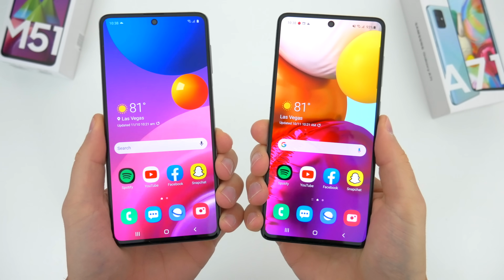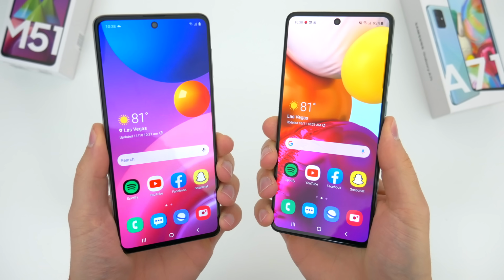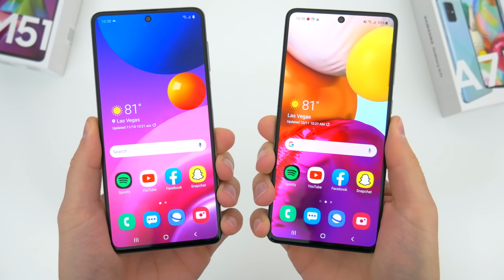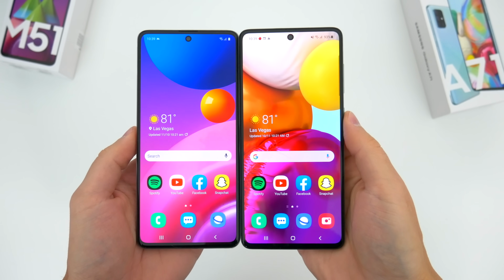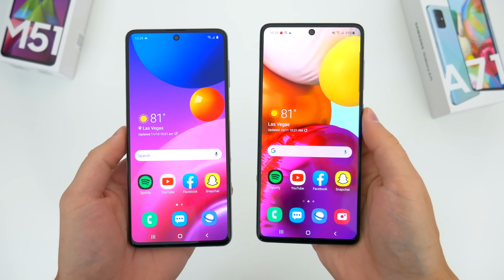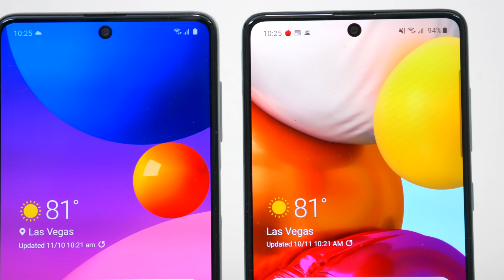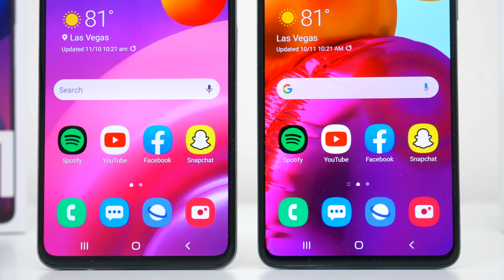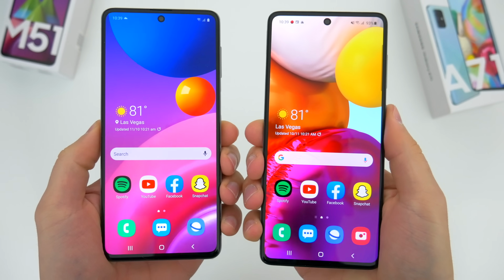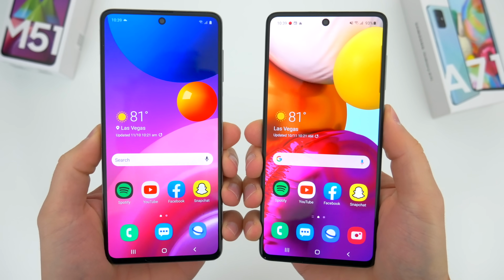Physically, I think it's pretty obvious that the M51 and A71 look almost identical. To start off, they are both fairly large 6.7-inch devices, and at least from the front, their design and form factor are the same. They both have the Infinity O camera cutout up top, super slim bezels along the side, and really no bottom chin. They are very fresh, very modern looking devices.